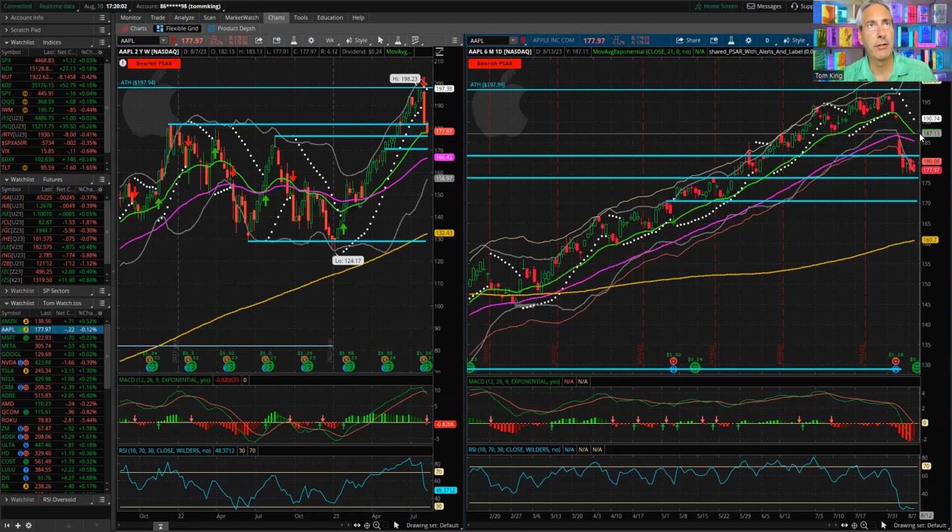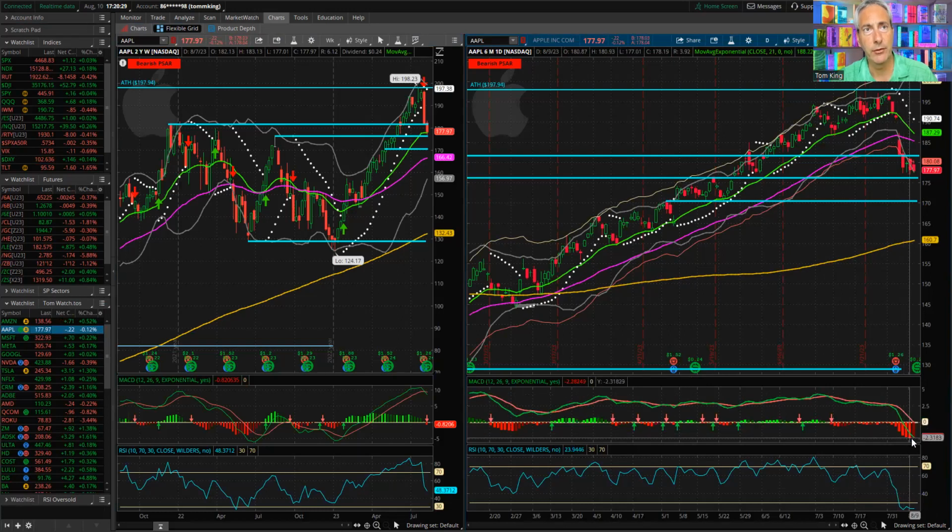Apple, though, has broken through most of those little support levels. It's broken the 21. It's broken the 50. It's now broken the 3 ATR range. So you could see some bottoming action in Apple here. Am I going to get long and go crazy? No, but you did get an RSI or a MACD reversal here today, and you got RSI definitely oversold. So I think this could be an opportunity for Apple.